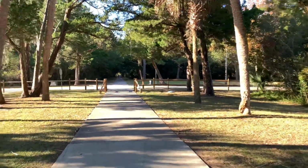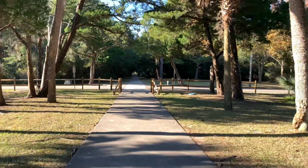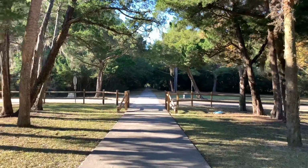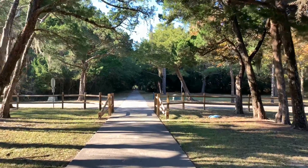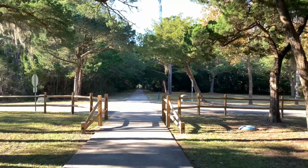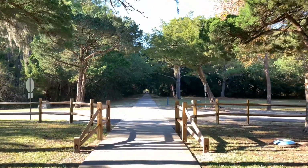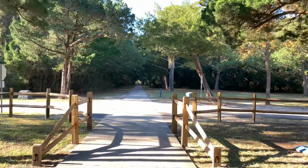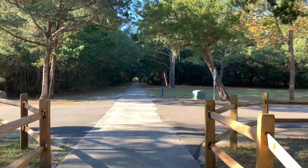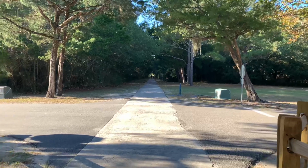Playground stuff's over there. Then as you come out, you have the trail. This trail will walk all the way down, and you got water on both sides to the left and right. You can't see the water as well, but you will see more alligators, it seems like, from my experience out here. You just have to look close. Makes it more like a scavenger hunt.